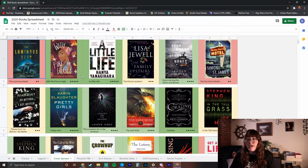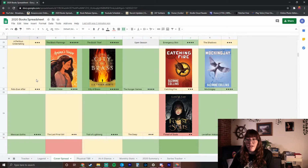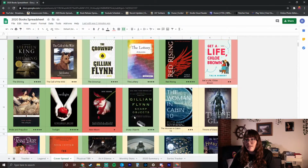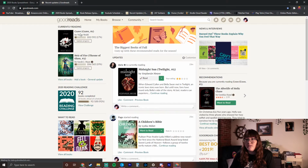And then this one I just recently implemented. Like I said, I'm a very visual person, so I love being able to look at covers, but I couldn't find a way to put these covers in this without making it really bloated and kind of weird looking. So I just added this cover spread, and it's just all of the books that I read, their rating and their covers, honestly. It's just really pretty to me. And this is also really, really easy to do. I'll just show you how to do it.